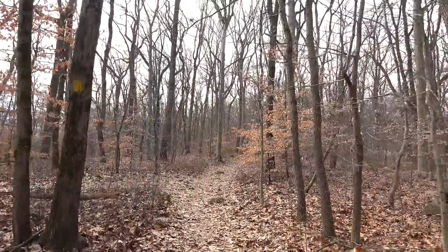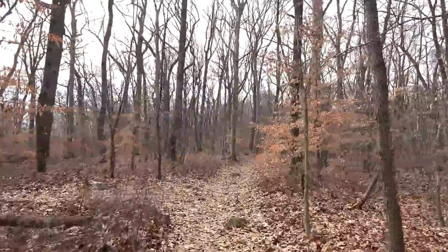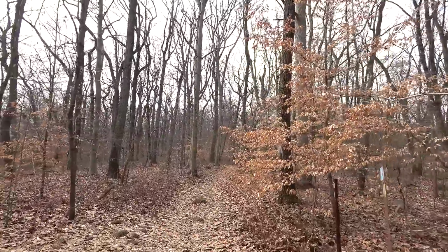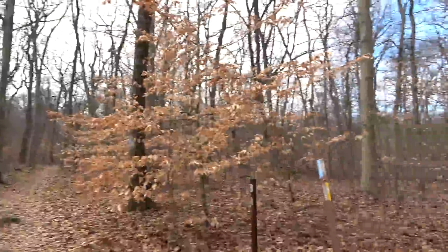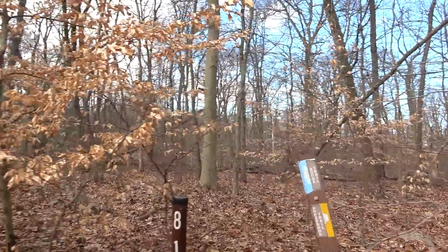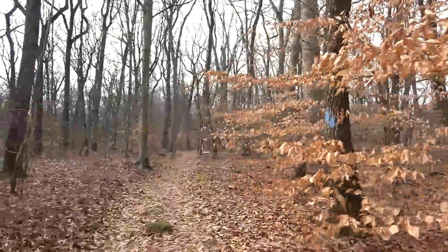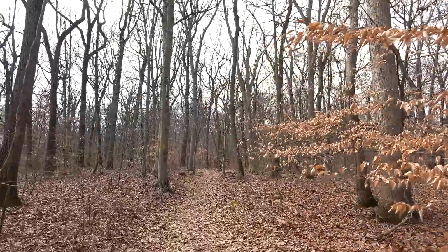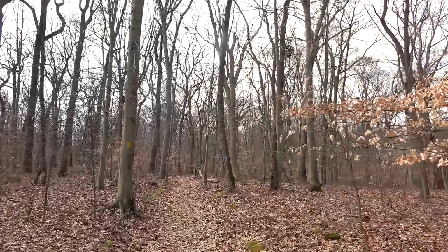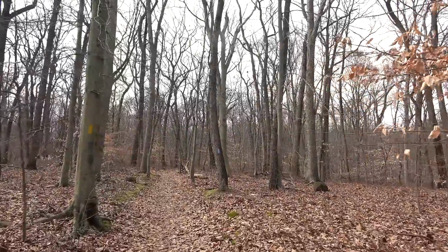Here we have the junction with a blue blazed trail. I believe this is the Boone Trail. I think that's what the blue blazed trail is, yeah. The Boone Trail, it says on there. Yeah, as I mentioned in a previous video, the Boone Trail is a nice trail to hike. It kind of does a loop throughout the whole park too. I did that several years ago.